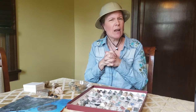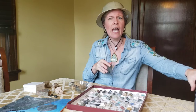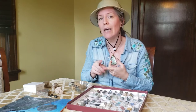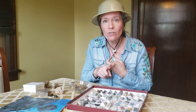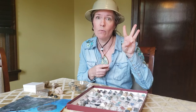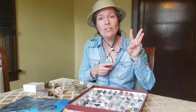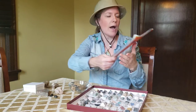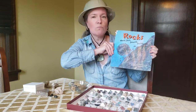I have been learning a lot about rocks that I want to share with you. And I am wanting to start by reading a story to you that will tell you a little bit more about igneous rocks, sedimentary rocks, and metamorphic rocks. There are three kinds of rocks that we're going to talk about. So we're going to read this story together so we can learn a little bit more about rocks. Here we go. It's called Rocks, Hard, Soft, Smooth, and Rough.